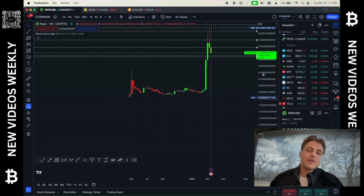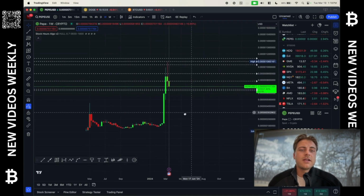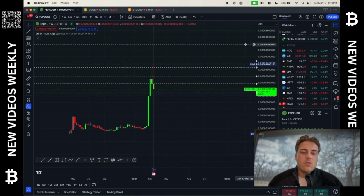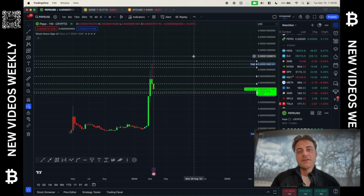I really do think that this is just the beginning. We're probably going to see a bunch of consolidation right here for a little bit, and then in 1 month, it's going to be 1 year old. It's going to be around April 17th. So imagine on April 20th, they list Pepe on Coinbase, and it's a meme coin. It's supposed to be funny. There's all these little things behind it outside of the amazing fundamentals. It's gonna go up, and that's only a month away.